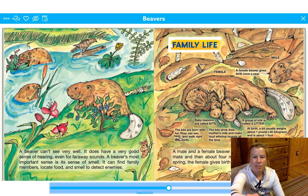Oh, and we also have some more information about the baby beavers. The kits are born with fur. They can see, hear, and walk right after birth. Wow. Absolutely amazing. At birth, a kit usually weighs about 1 pound and is about 1 foot long. Aw, so sweet.